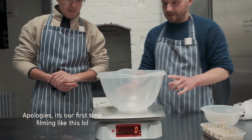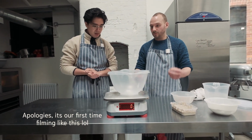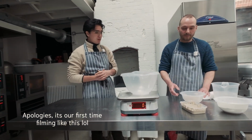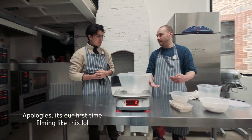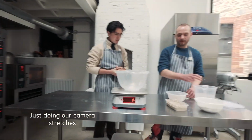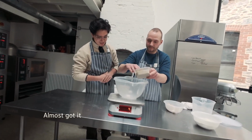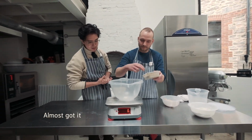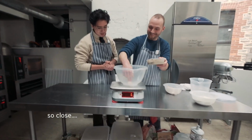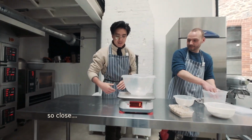So this is for an overnight ferment. It's a small amount of starter compared to the total amount of flour. Because we're working with whole wheat flours, they ferment really quickly, so we really do need just a small amount of starter. So we're going to do 8 grams of starter. Oh, this thing is accurate. It only goes up in intervals of 2 though. Okay, so 8 grams.